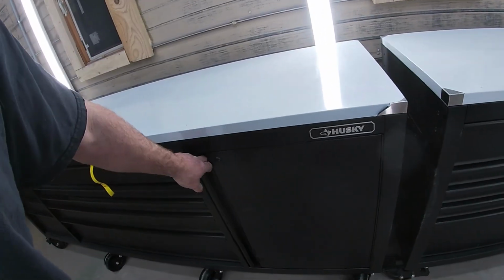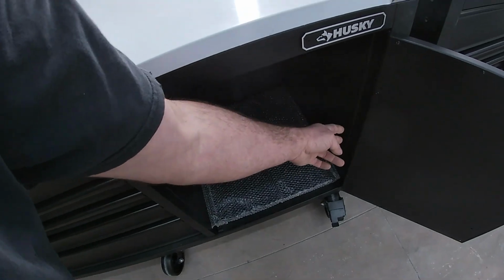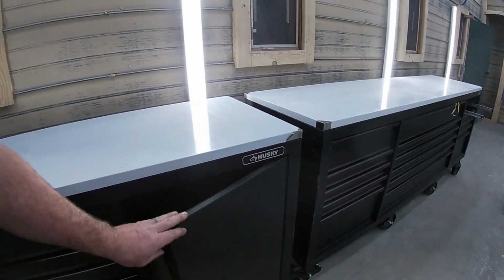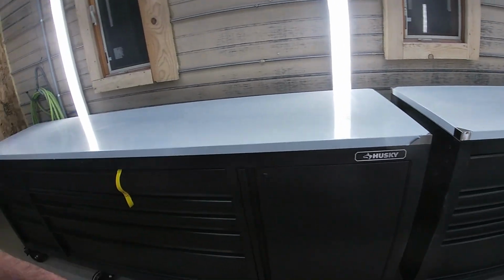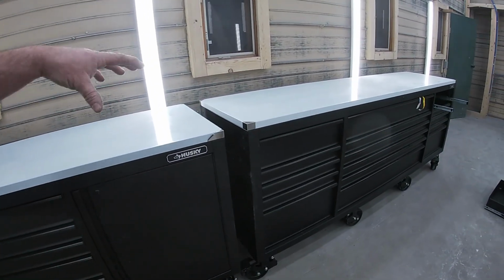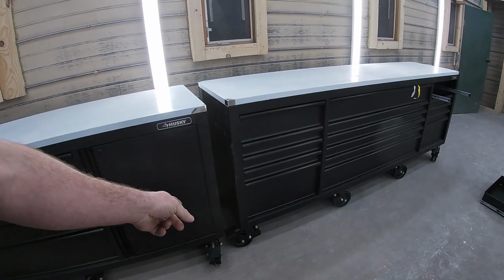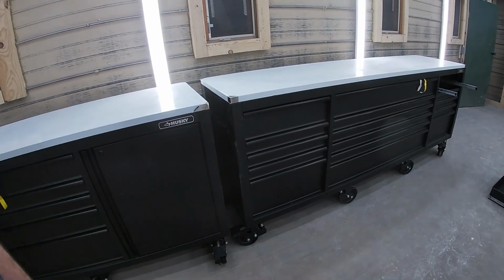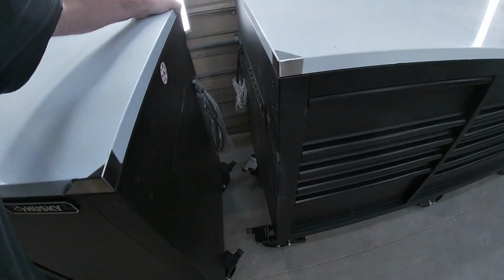The door itself has got some pop rivets here, so we'll drill those pop rivets. Door will come off. The badge, I think it just unscrews, or maybe it's glued or taped on there. So we'll pop those off. I do plan on bolting these two together, so we'll probably have to eliminate a couple casters because obviously they're going to collide.